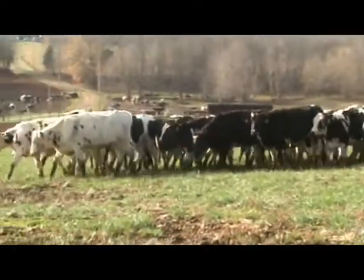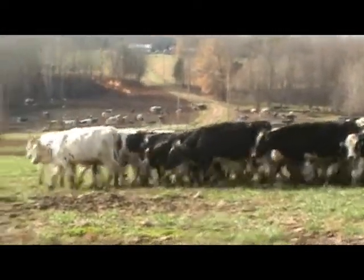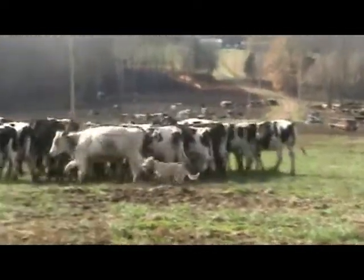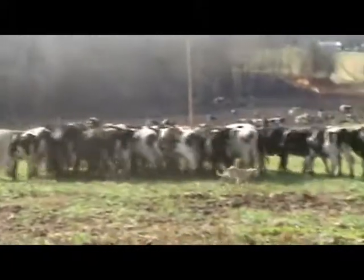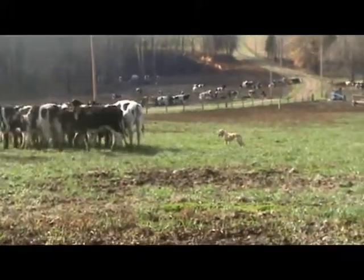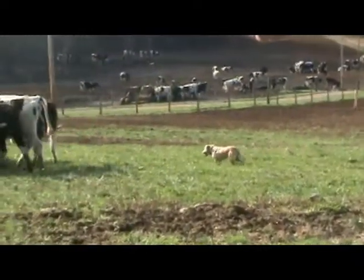Now, these heifers have been worked. I mean, they are dog broke heifers, but they won't move unless a dog makes them move. As you can see right here, he's just walking off, letting the dog bring the heifers to him.